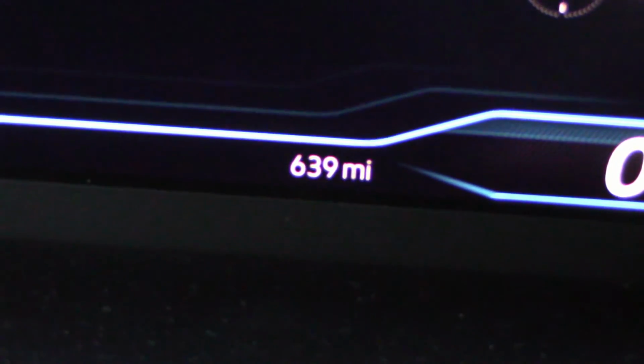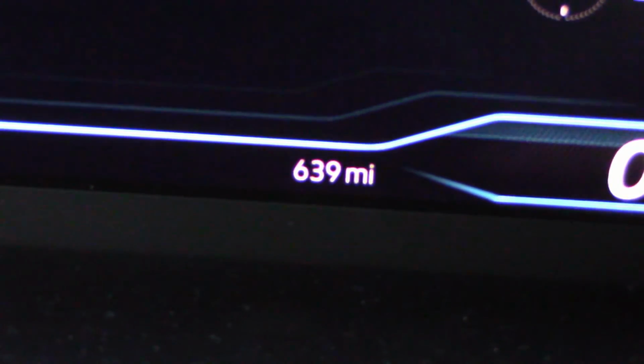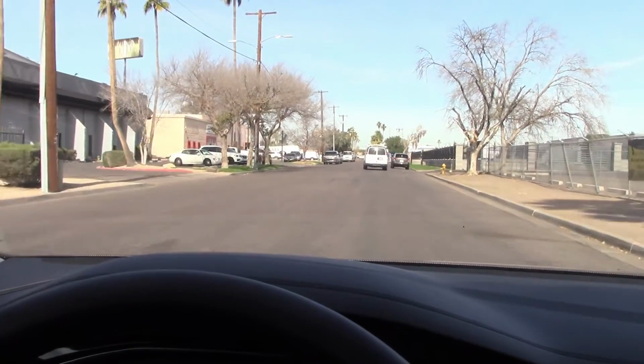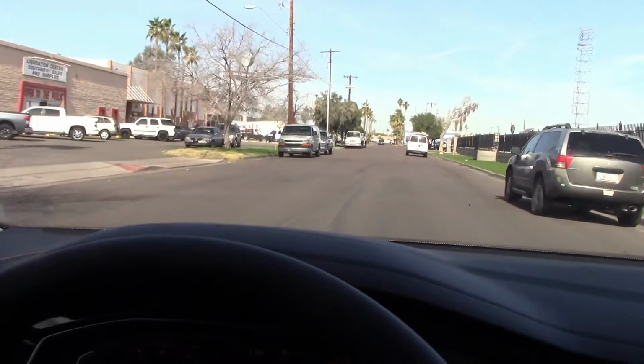Just for the record, we're first to drive this vehicle straight off the truck, so naturally it needs some break-in, and that's what we're doing now. So obviously the transmission and throttle are going to be adjusting themselves. So for now, the car drives absolutely perfect. The ride is very smooth, very quiet, sitting position very comfortable.